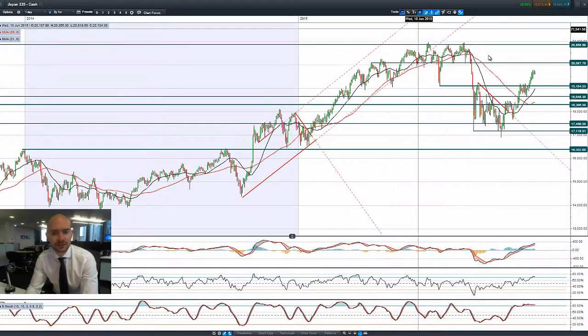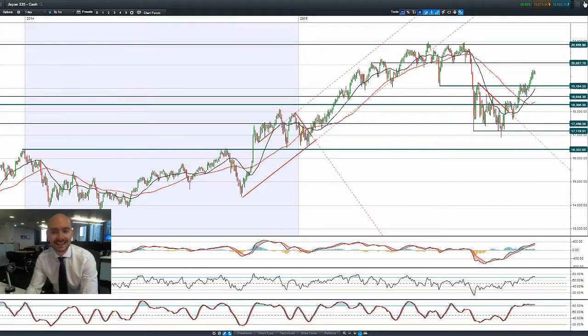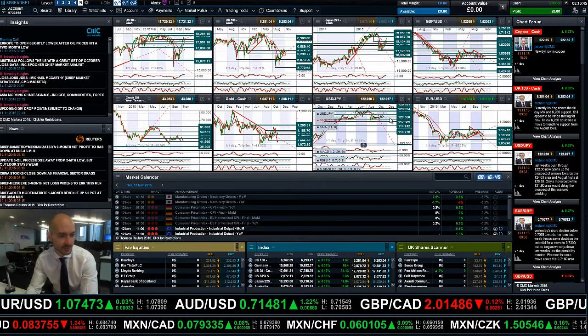Then jumping on to the Japan 225, it's still slowly grinding higher. We'll have a look at dollar yen in a second, but it's still all about if Japan are going to embark on quantitative easing or not. But 20,087 is a potential resistance to be aware of.